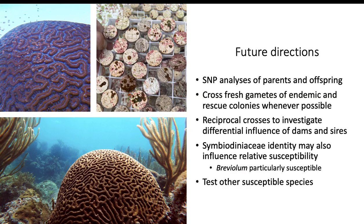So I'm really encouraged by these initial results, but of course those caveats are really important to remember and make me just want to go in lots of different future directions to keep answering these questions more robustly. So first of all, genetic analyses are going to be totally essential for any managed breeding programs that are using endemic and rescue colonies together, especially for parents that are sort of the cryopreserved sperm side of things, so that we can make sure we verify parentage for all of these crosses that we're making, but also so that we can track if there are any specific parent colonies that are disproportionately contributing to recruits that survive these disease exposures.